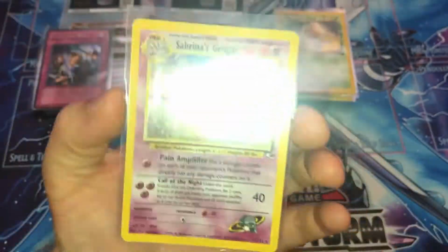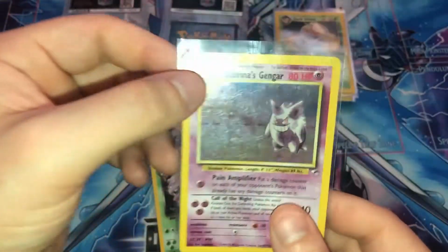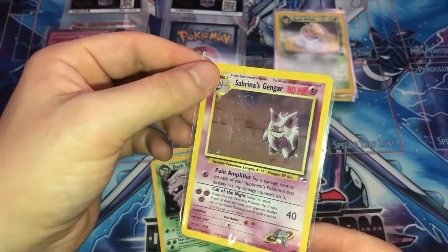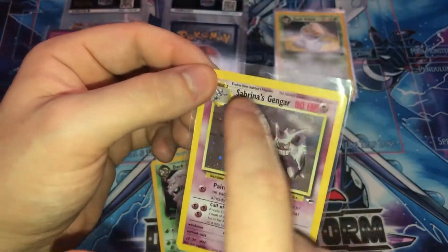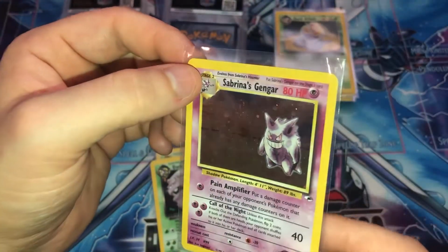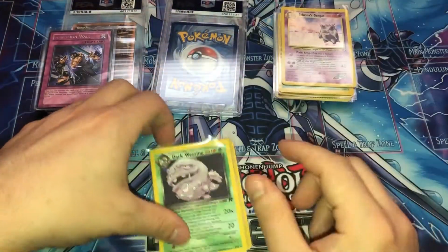And Gengar is obviously just a really popular Pokemon. Sabrina's Gengar is a really nice one. It's kind of funny because you think there's a lot of negative space here. Ooh, that was a real nice shine for that swirl. But there's a lot of negative space here. Like, I'm surprised he wasn't centered on this card. It's kind of strange, but regardless, really cool pickup.